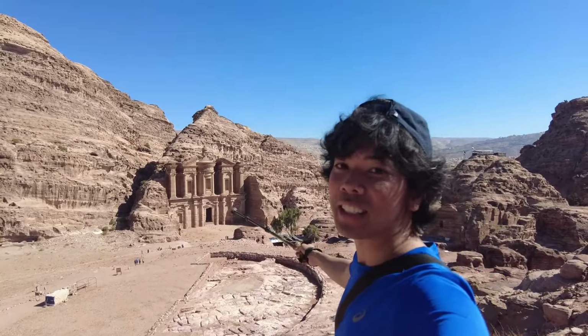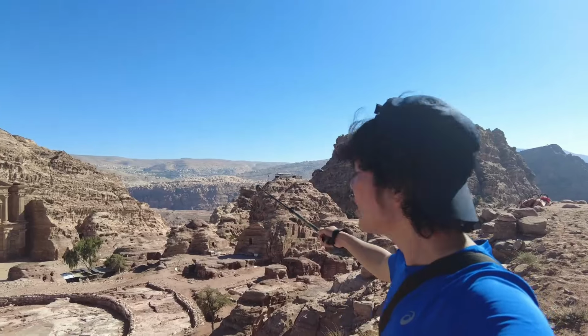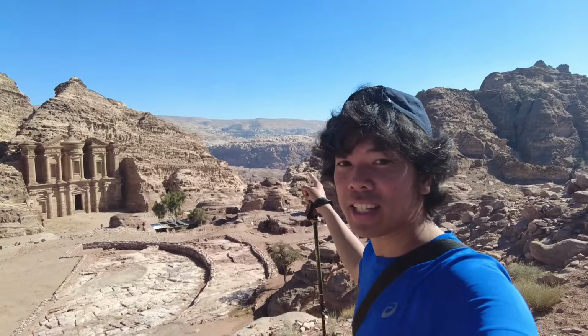Wow, see the monastery. And right behind me, that is Wadi Musa. You can see it from here. Nice. Okay, let's continue. Let's go down and visit the center of Petra.